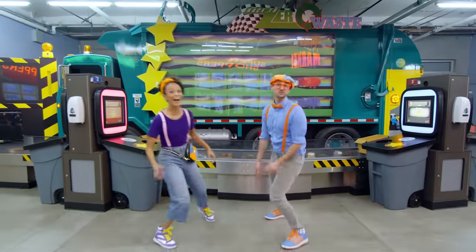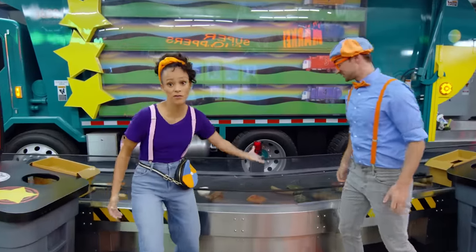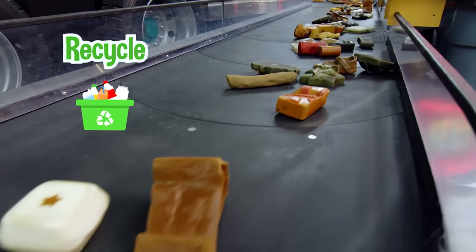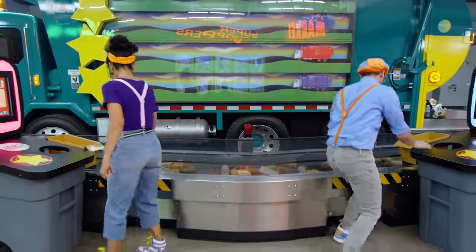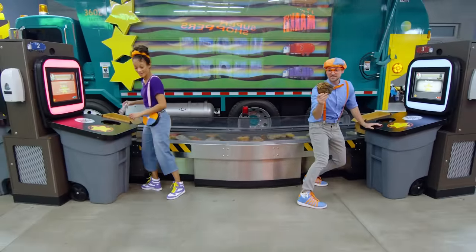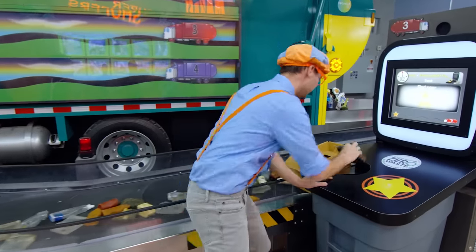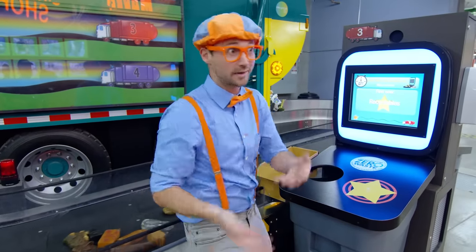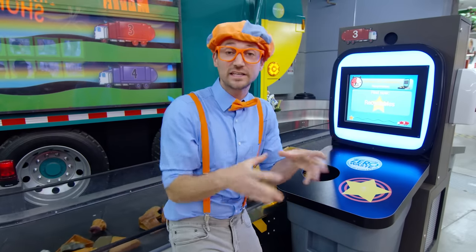Check it out! A garbage truck! Look at it! And here's a bunch of trash on this conveyor belt. It looks like there's also compost here too, and things that you can recycle. Shall we sort? Yeah, let's do it. Do you see this? It looks like a bunch of flowers. That's compostable. Good job. When you put that in with a bunch of other natural things like food or leaves or branches, from there eventually it turns into soil.